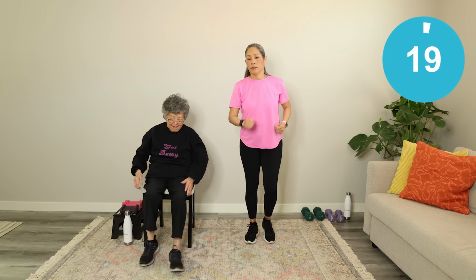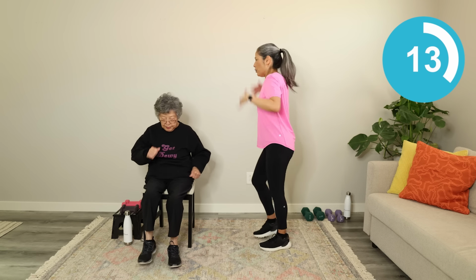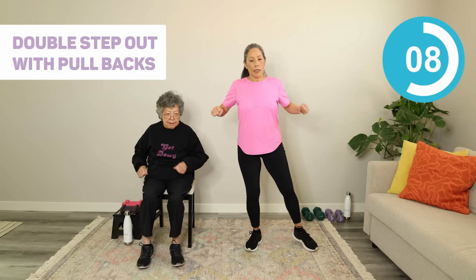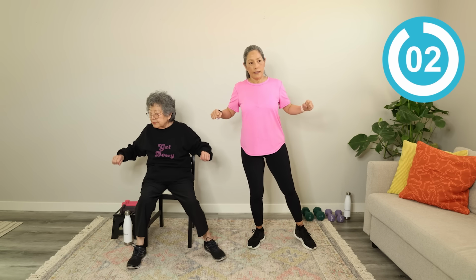And now march it out. So you're getting the rhythm here, right? Take a breath. Breathe. Always good posture, everybody. Yes, right? Okay, next move. Double step out with the pullback. Okay, double step out with the pullback. That's all it is, okay? That's it. I could do it.